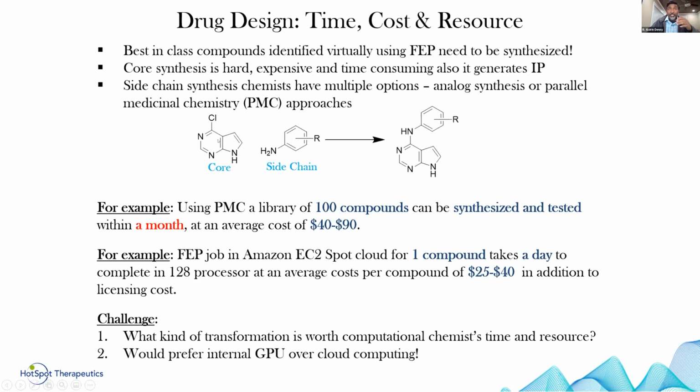Because your core is already synthesized, it is in the lead optimization state. So as a computational chemist, you need to be wiser, your tools have to be faster, and you need to be able to provide, there are hundreds and hundreds of monomers that they can hook on to. Which one is more optimal? And focusing on those things will be much more efficient for a computational chemist to accelerate a project.